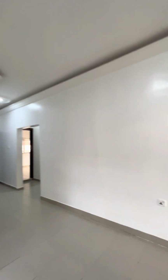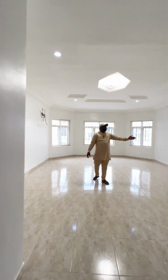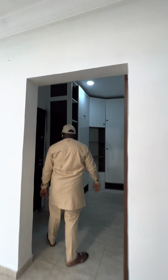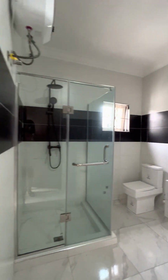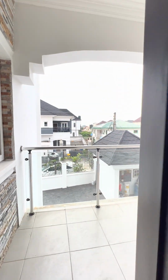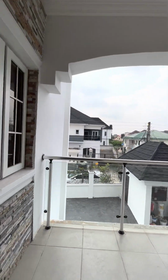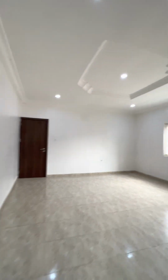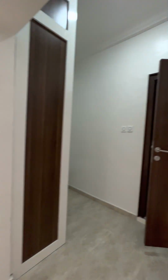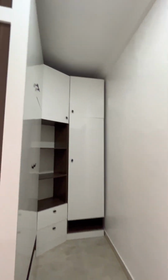You have another room here. The closet, the walk-in shower, balcony. You have a balcony here. So you have a link door that takes you from this room to the other room. But that's the main door there. So I just showed you 3 rooms now.